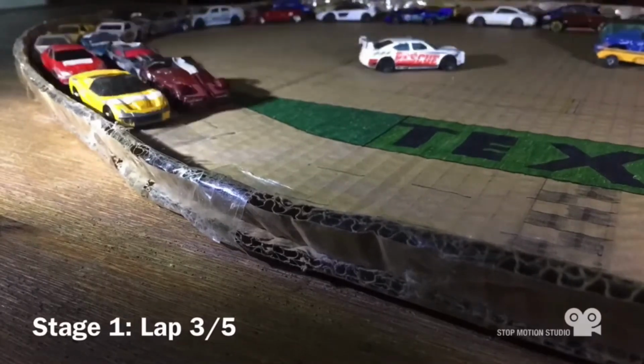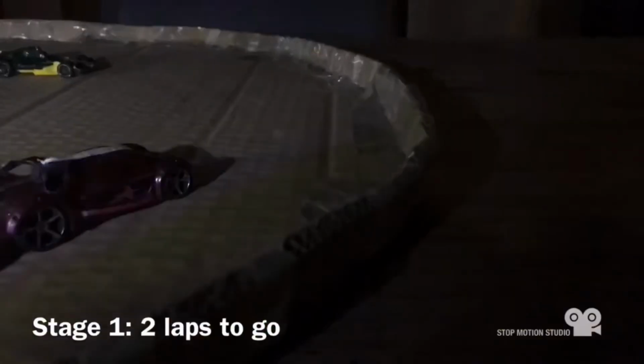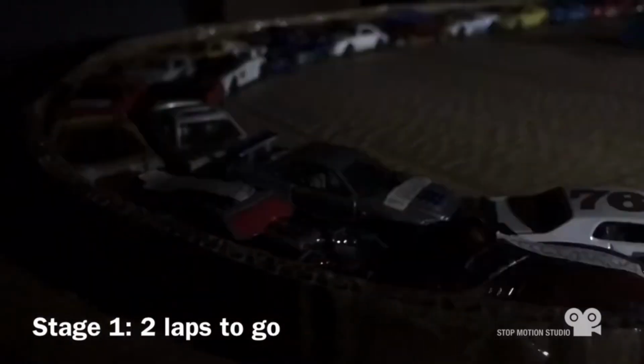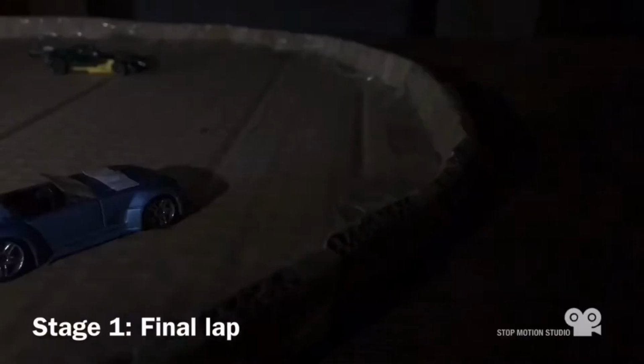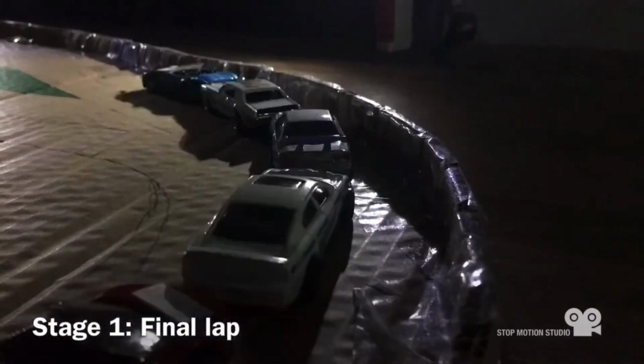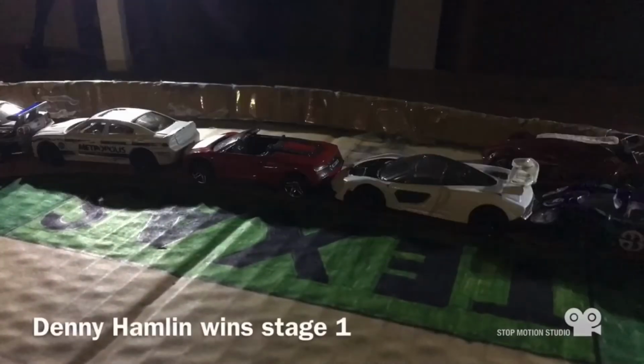Pace car is pulling onto pit road and the green flag is out. Kostowski does not get going as Denny Hamlin is making up ground already. As we come to the white flag, William Byron is trying to get around Hamlin, but he's holding on to his lead and Hamlin will hold him off and win stage 1.